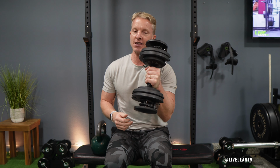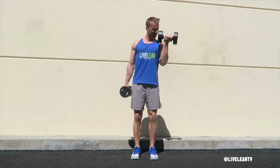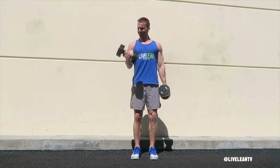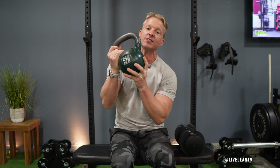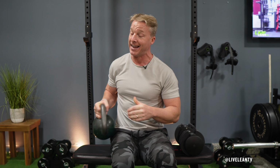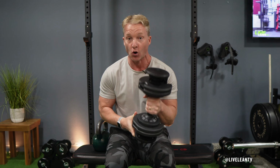Now, dumbbells, on the other hand, are better for isolating specific muscles and creating greater time under tension, which is key for muscle growth. So while kettlebells excel in explosive movements and endurance, dumbbells are better for strength training and progressive overload, making them ideal for muscle building. Both can also support weight loss when used in circuits.